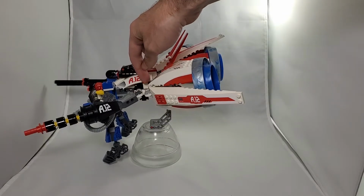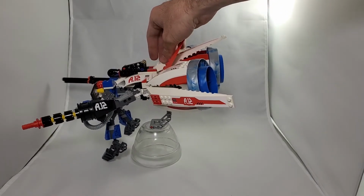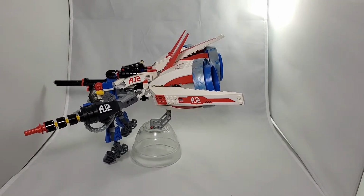You can definitely put some strings around these ball joints right here and have it be able to be displayed on a ceiling. However, I would say barring some more extreme collectors, most people want to be able to just set their model somewhere and not have to go to a ton of work displaying it. It's nice to have the ability to do this. However, because this is just a little bit too short, it just doesn't work.